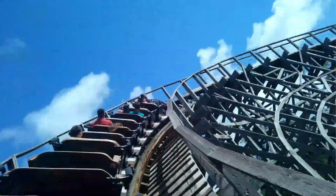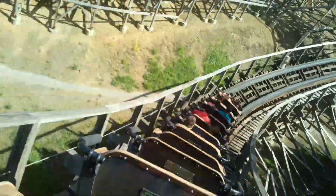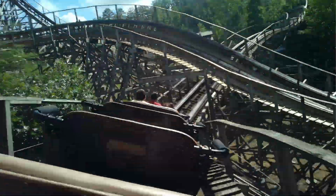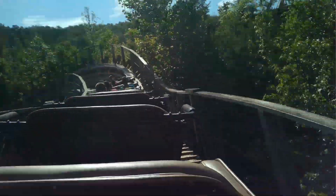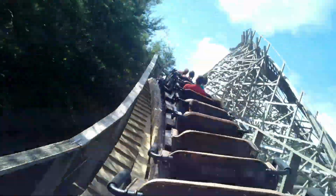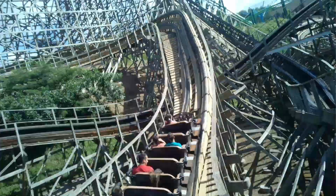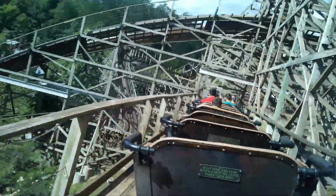Thunderhead is now ready to fly into another banked 180-degree turn to the right, which sets you up for the station fly-through. A quick pop of airtime leads into another ascending turn to the left. After another quick pop of air, the roller coaster enters the most twisted portion of the ride. First, starting with a near 360-degree turn to the left, which sends you into a 180-degree turn to the right. The train weaves side to side before entering one turn to the left, which ends with the brake run.